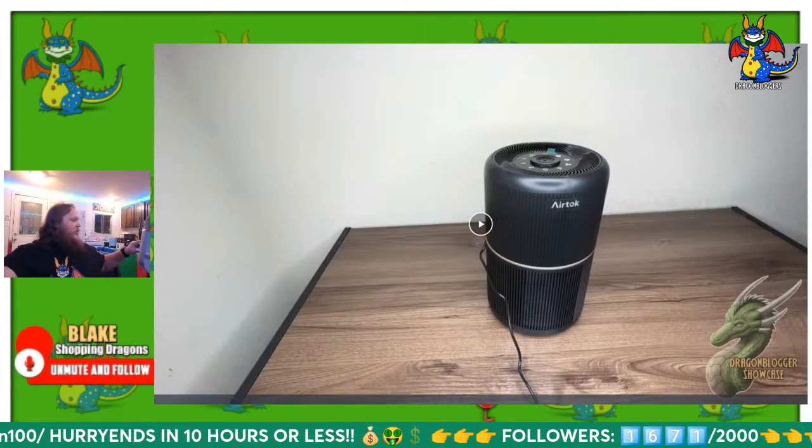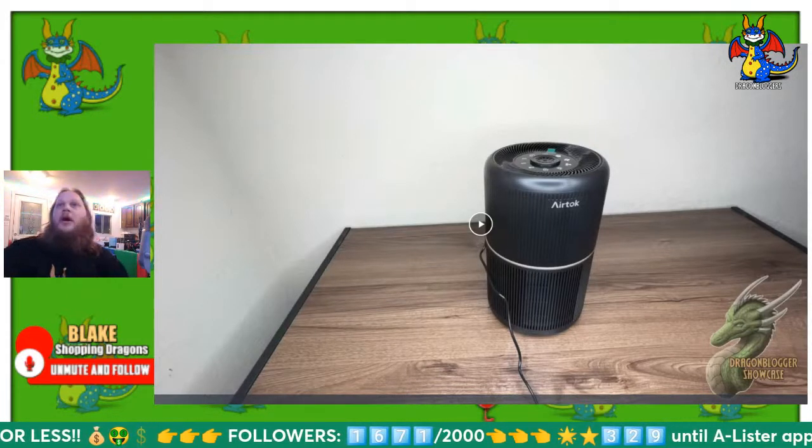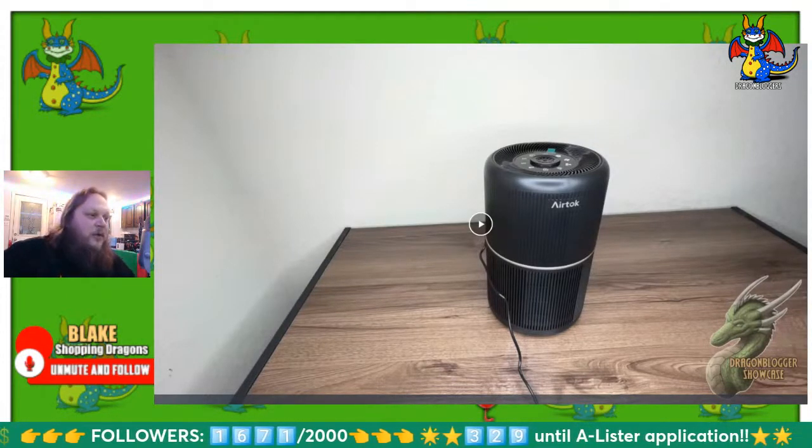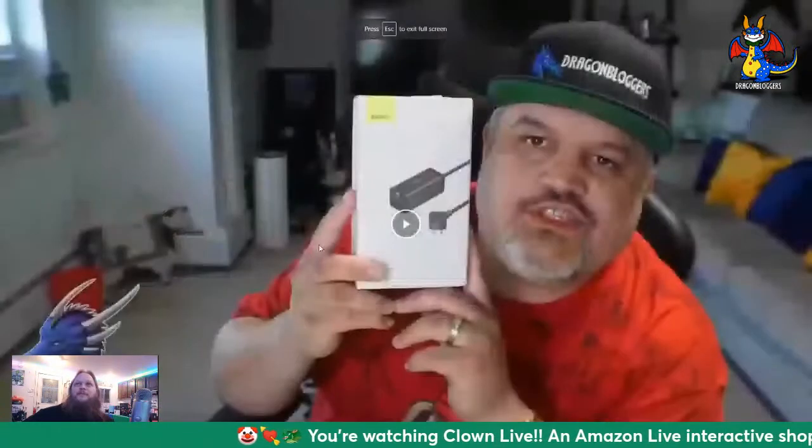And we're going to move on to our next product here. This is going to be the Basis Power Combo. I don't know, I was just reading my carousel. Let's see what next product we've got to show you here. It's going to be this Basis 65-watt USB-C charging station with two outlets, and this is going to be presented to us by our friend James.